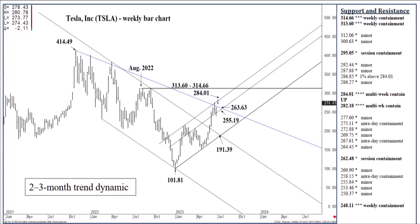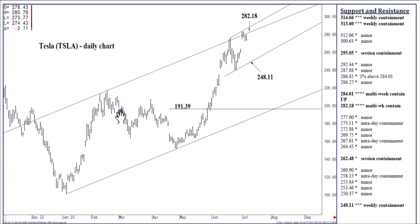And I'll just take you back to this chart. This pretty much says it all for the week and the next couple of weeks. Holding below 282.18, we'll keep 248.11 in reach over the next couple of weeks. And that settlement below 248.11 is our significant go with sell signal into August trade, then anticipating the 190s within probably 3 to 5 weeks.